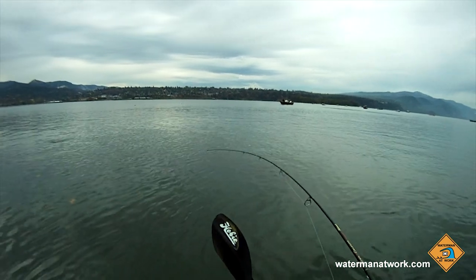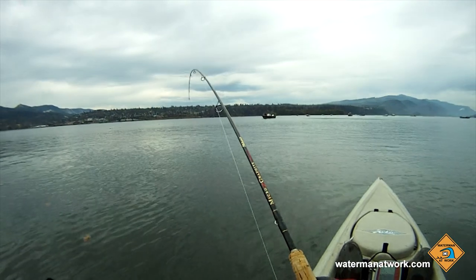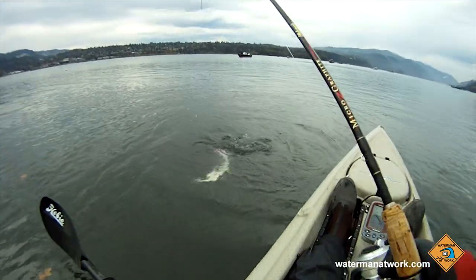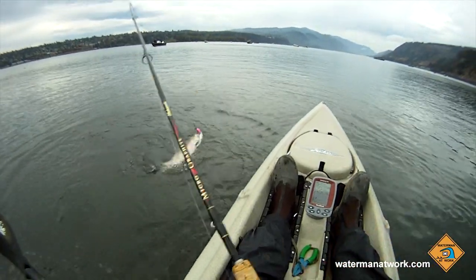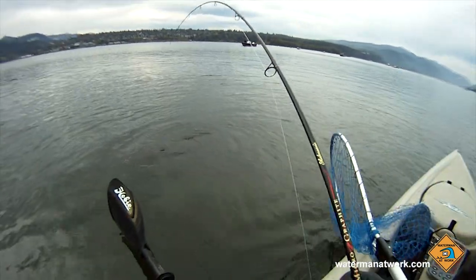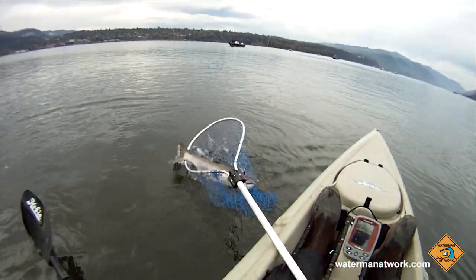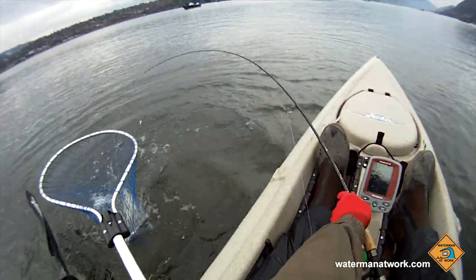The clouds are back and we've had some rain. So the water is a bit dirty and there are a lot of leaves and stuff in the water. The salmon are still biting though. Another nice Chinook salmon in the kayak.